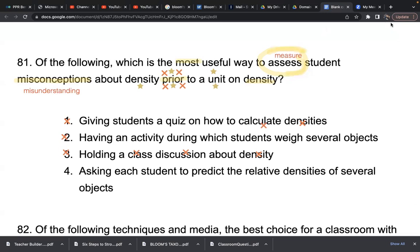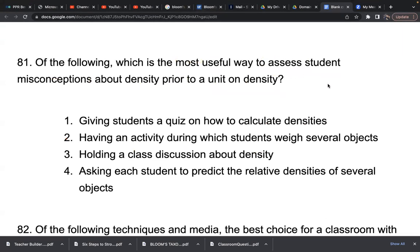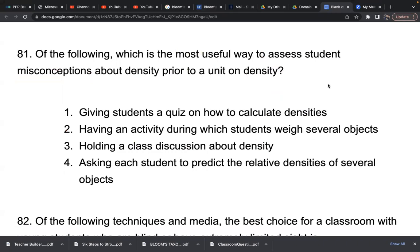Give them different things. Give them 5 different objects, and they would tell you how dense they felt they were, and you would be able to get a pretty good idea of where much of the confusion is. So basically, number 1 is after the unit. Number 2 and 3 are going to be during the unit, and 4 is going to be the beginning of the unit, right?